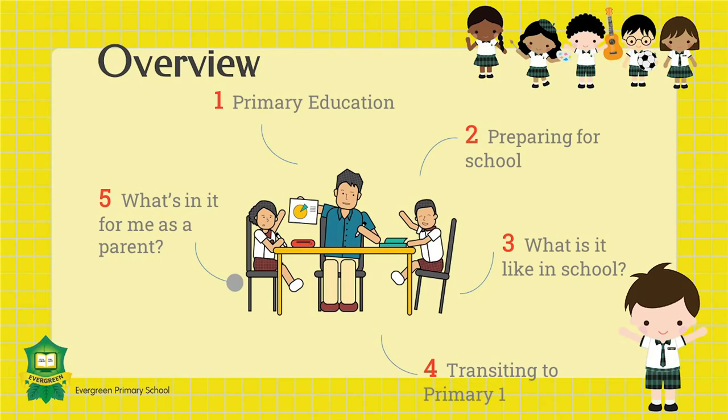Okay, so first of all, is the overview. I'll be taking you through how to prepare. What is it like in school? Because if this is your first child, I'm sure you would realize that it's so different from the times that you were in Primary 1, right? And about transiting to Primary 1 from preschool, because some things we need to let go. It will not be the same as preschool. And what's in it for me as a parent? So these are things I'm going to take us through very quickly.